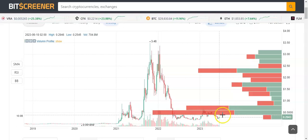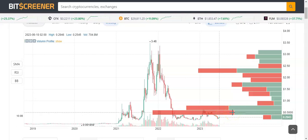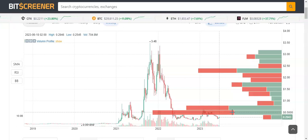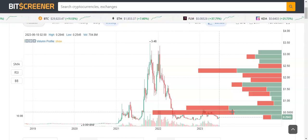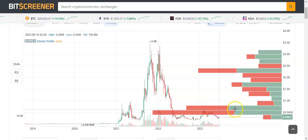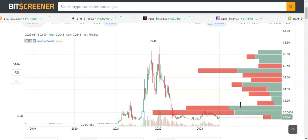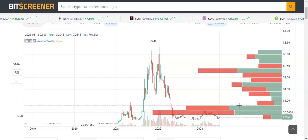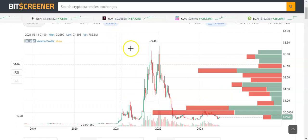In other words, while Fantom most probably is going to take this area, to test this area, it will take some time before breaking above. That's why among the two cryptos, I will definitely be a buyer of Render token rather than Fantom. Only after having broken above this area between 0.50 and 0.70 US dollar will we personally take into consideration starting to buy Fantom, even because, as you can see here, it tends to move vertically.